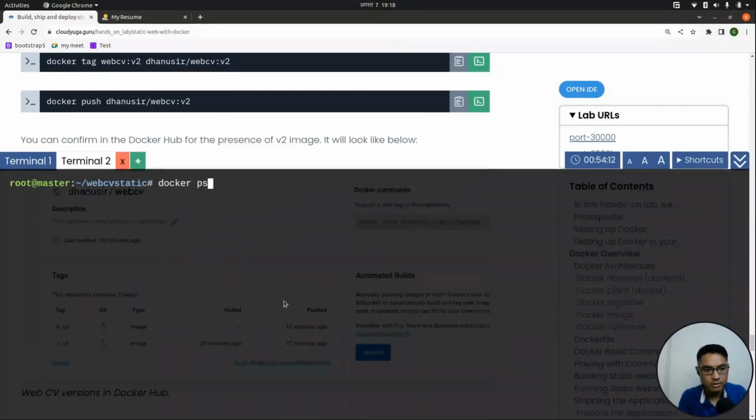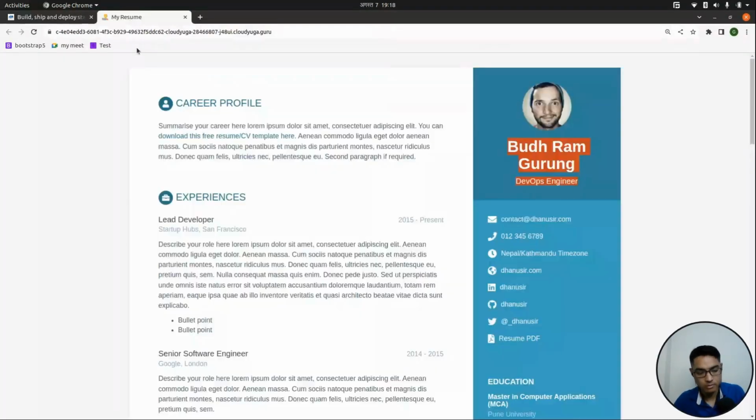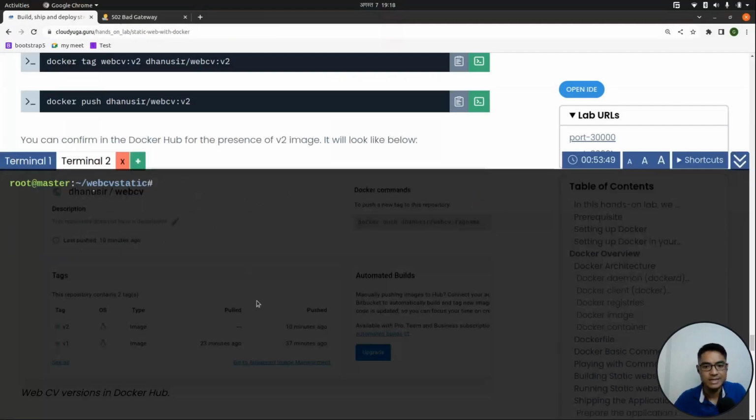So here if you see docker ps, this is that. Let me quickly remove this with docker rm -f. Now this will not run. Why? Because I removed that container, that nginx container itself. Now where is that command? Okay, docker run, this one. Now v2, we have the updated one. I am running this now.